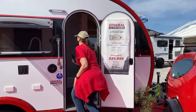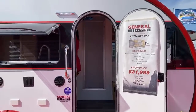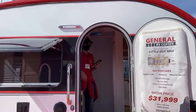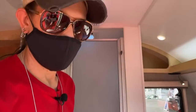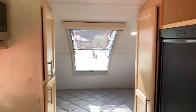So this is what Russ and Carrie, I think they have, little guy Max. I sold that one yesterday. And they full time in this thing. If you haven't checked them out, Roads We Roam, check them out. I have to commend Russ and Carrie for full timing in this, because this is pretty small. They're nice looking. But they do it and they love it. So that's all that matters.